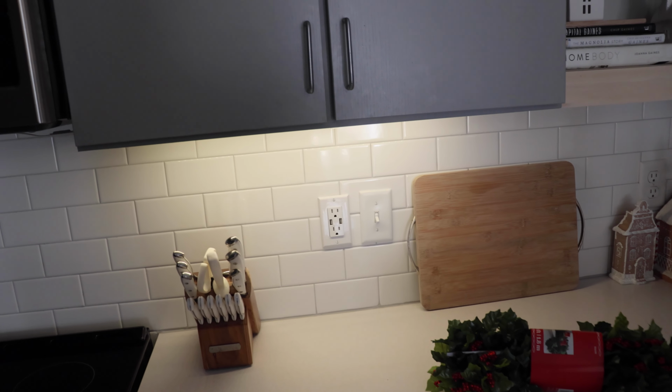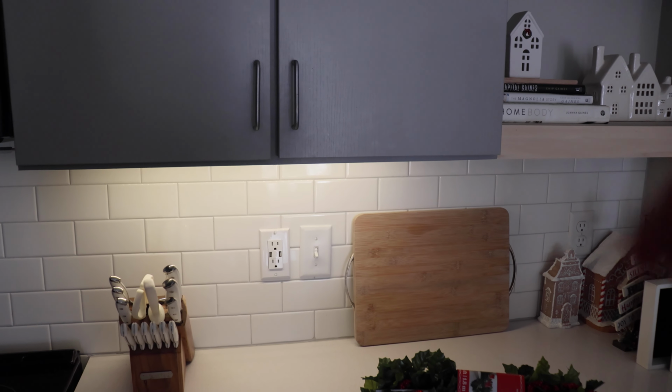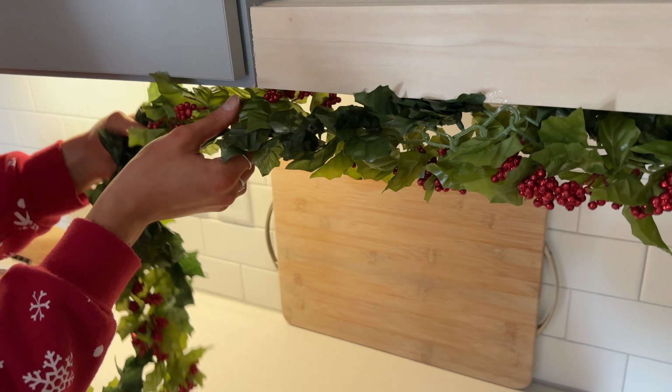I did that with fall leaves for the autumn time and I loved it. So we're gonna see if we can recreate that same kind of vibe for Christmas.